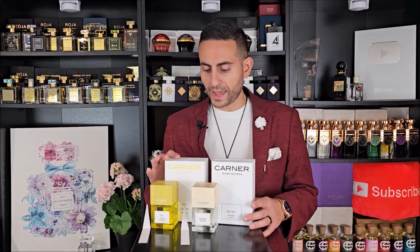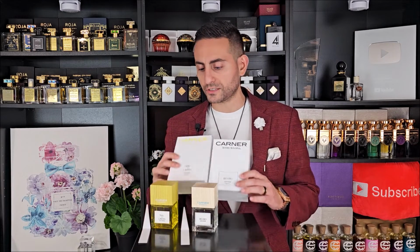So here we have two really interesting fragrances. The first one is called Sal y Limon, and the name translates to salt and lemon. This fragrance has Italian lemon, lime, and bergamot in the opening, cassis, orange flower, and jasmine in the heart, so it does get a little bit floral. You have amber, musk, and patchouli in the base.